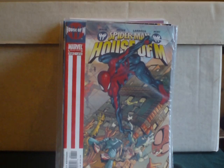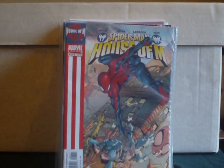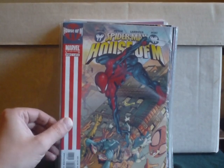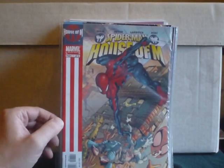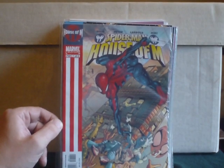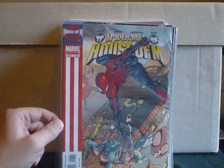But unfortunately, they were kind of like 80s and 90s Spider-Man, and foolish me, I sold them all. Simple as that. So this is what I've got left and what I've been collecting since, really. Got Spider-Man House of M. Only actually got the first issue. Couldn't really afford to get into that whole House of M stuff, but it was nice to have the first issue.